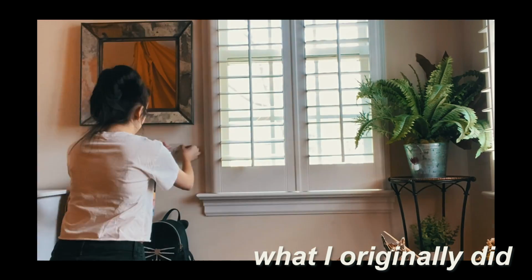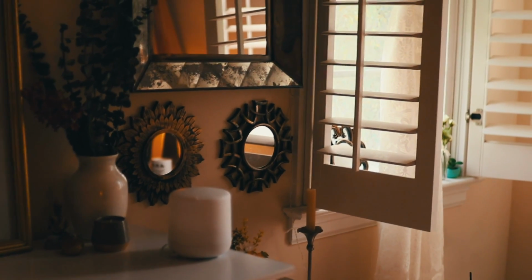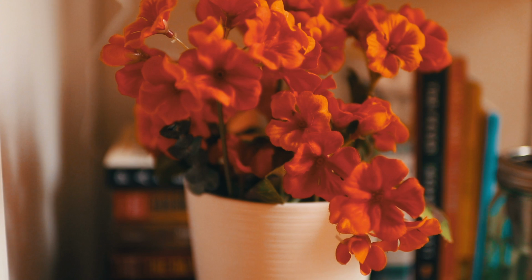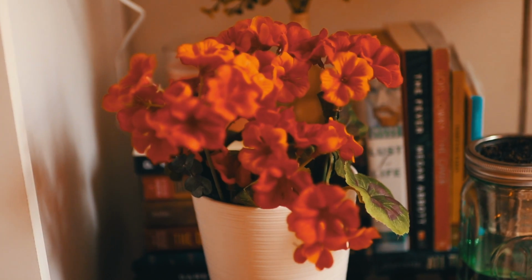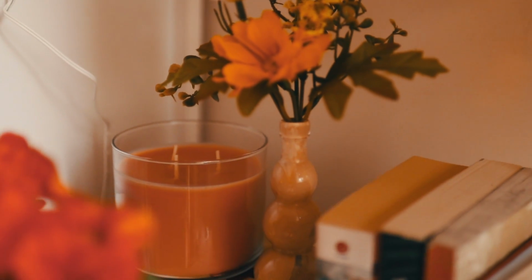Okay, this part of my room is actually something that I redecorated so many times, and I'm honestly still not sure if I like it. For now, I just have some books that I ended up keeping. I have this fake orange flower set from Goodwill, and then the planter is also from Goodwill. I also just have a big candle and some fake flowers.